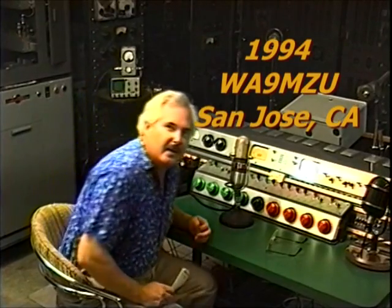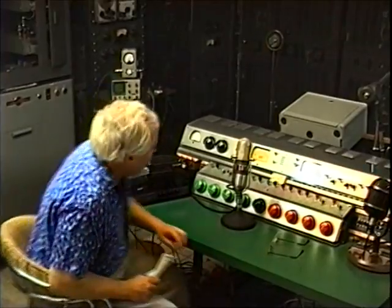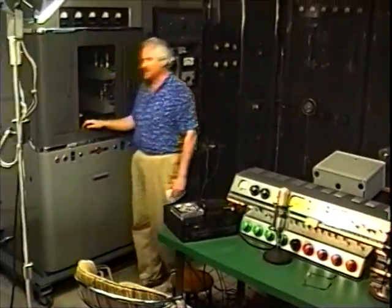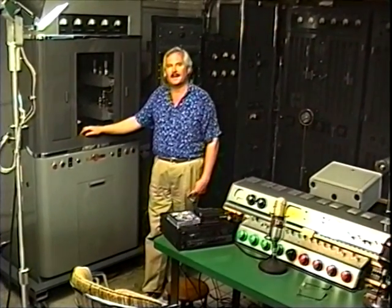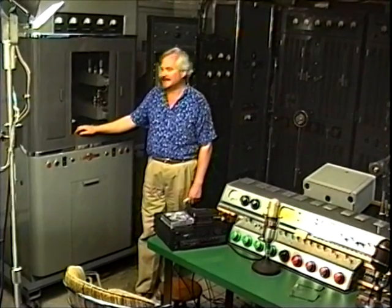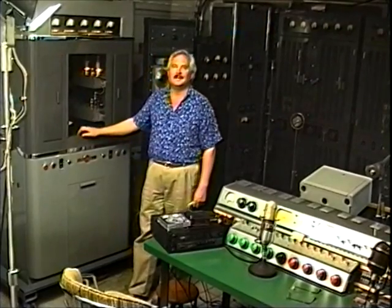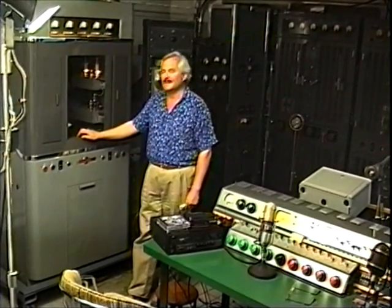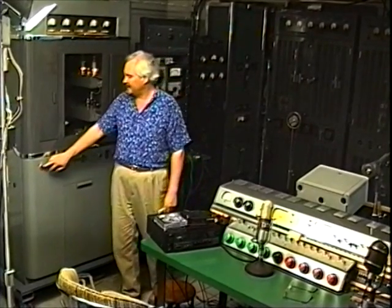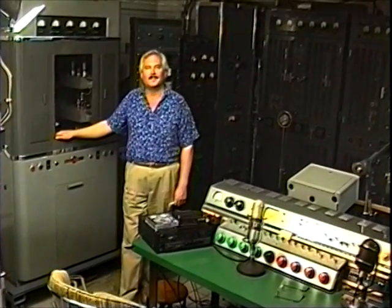Let me show you a new acquisition here at MZU. The Collins 20V-2 broadcast transmitter, which is a 1 kilowatt AM broadcast transmitter that is headed for 3870. I've got it all operational. It's all up and running now, and just waiting for some plug-in coils to get it on 75 meters. But now let's roll the tape on the adventure itself of picking up the transmitter.